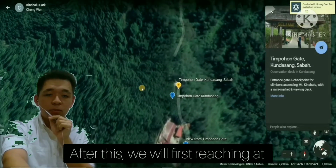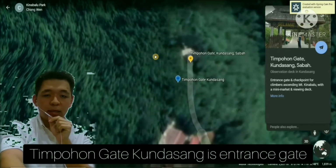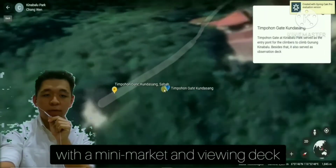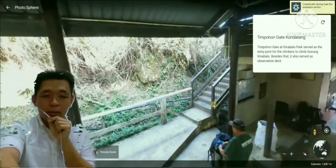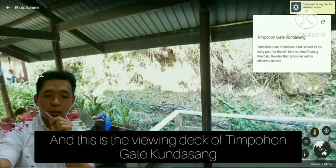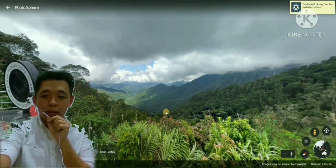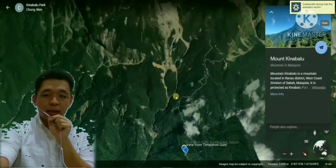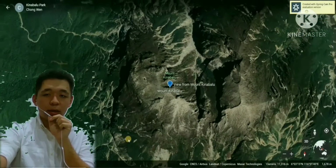After this, we first reach Timpohon Gate, Kundasang. Timpohon Gate is the entrance gate and checkpoint for climbers ascending Mount Kinabalu, with a mini market and viewing deck. And this is the viewing deck of Timpohon Gate. After that, we were heading towards Mount Kinabalu. This is the outside view of Mount Kinabalu, and this is the inside view of Mount Kinabalu.